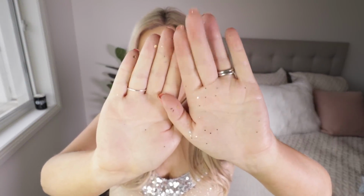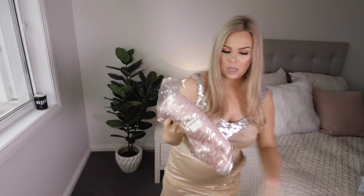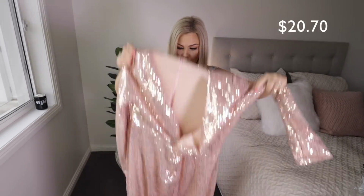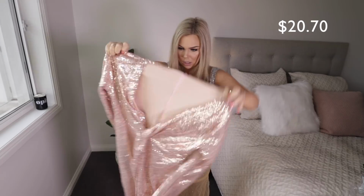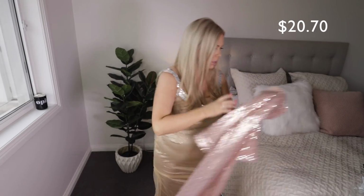Look at my hands. I've got one more. Is it from Mr. Wang? Please be good. This is a big ass dress. Oh, this looks good. Oh my god, this looks gorge. Okay, let me put this on.